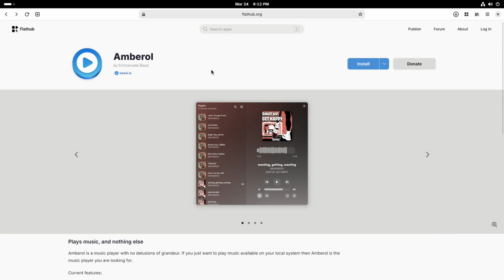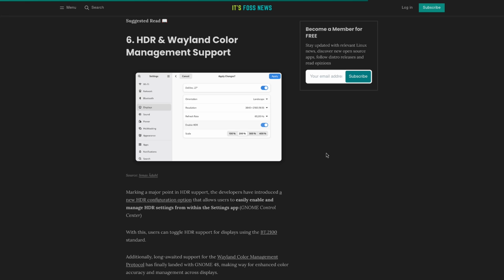Although it is a neat quality of life update, I feel like the majority of people are just going to download the apps from the GNOME Software Center anyways. And like I said, I'll be testing HDR on Linux, maybe compare it to Windows.